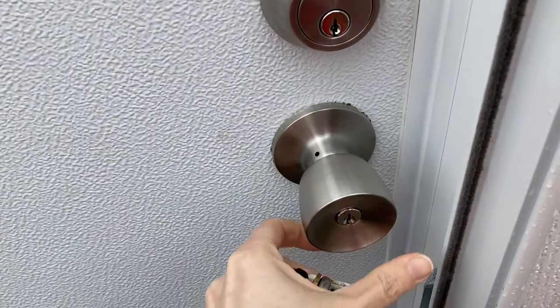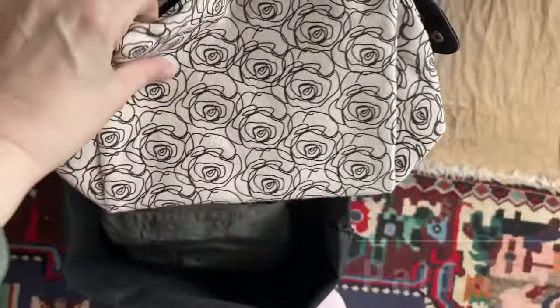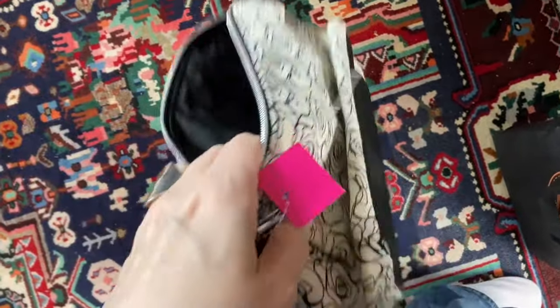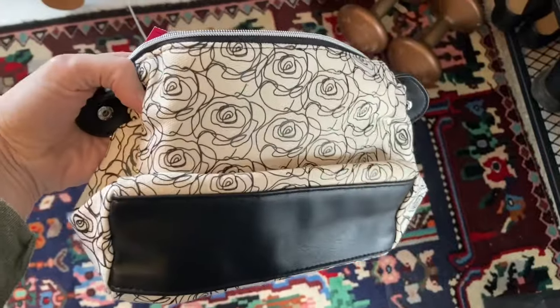I'm back from the thrift store. Let me show you what I got. Come on in. All right, the first item that I've got here is a makeup case, and this is so nice. This was $3, but I got this 75% off, so it came to just 75 cents.